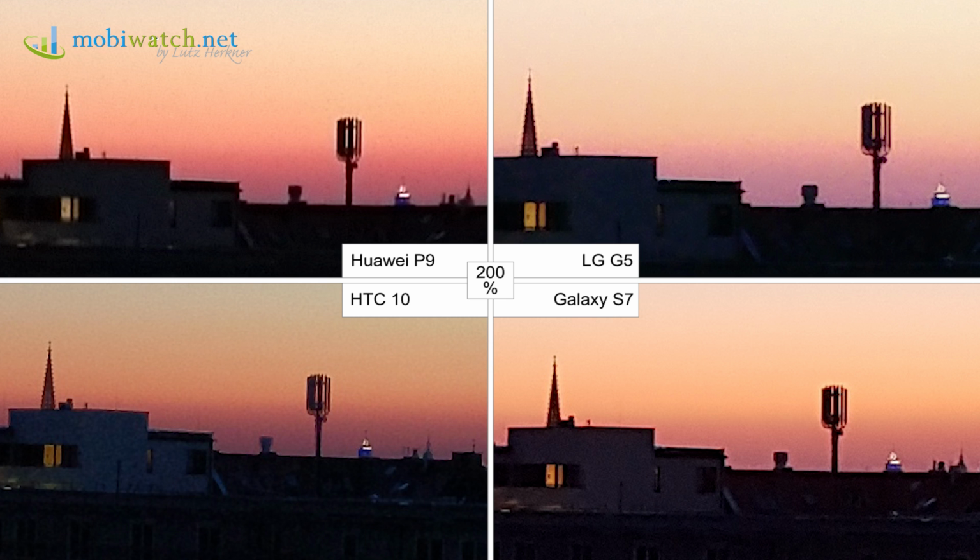In the evening, the HTC 10 shows the sharpest picture, but again with a high amount of noise. That's why the result of the S7 pleases more in the overall impression. Worst is the P9, which again didn't focus correctly.